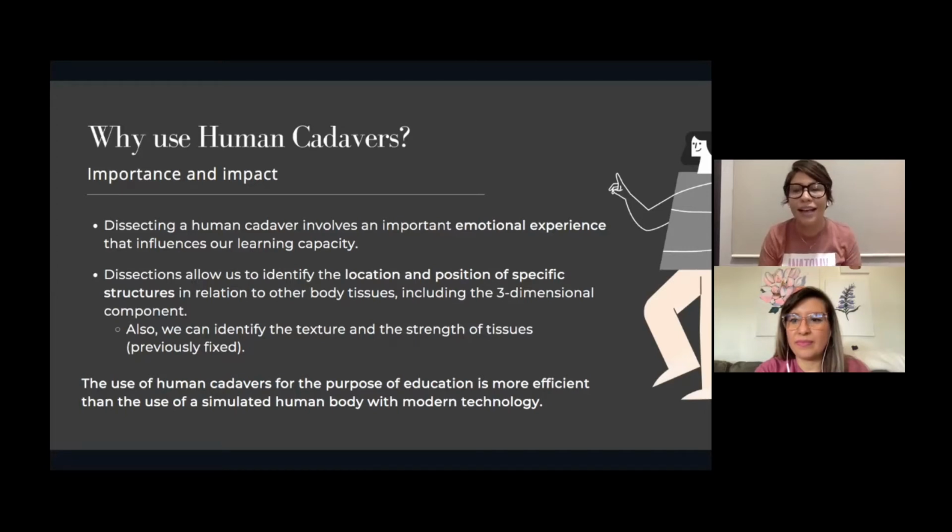But we should keep in mind that these cadavers are always fixed using different kinds of chemicals. I didn't know this, but preparing for this talk, I learned a lot of new things. One of them was that some human anatomy laboratories use frozen cadavers. I never knew that before. Have you ever had that experience, Maddie? No, not really. So I'm also learning with you as we go through. The ones I've had the experience to work with have always been fixed with formaldehyde. Yes, formaldehyde. The use of human cadavers for education is believed to be more efficient than the use of simulated human bodies with modern technology.